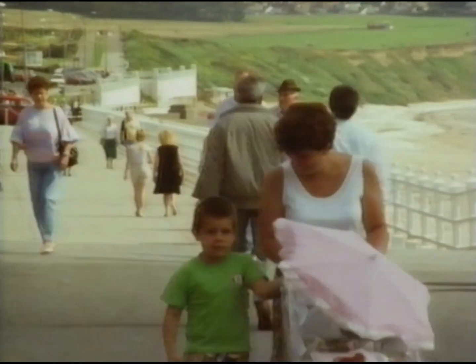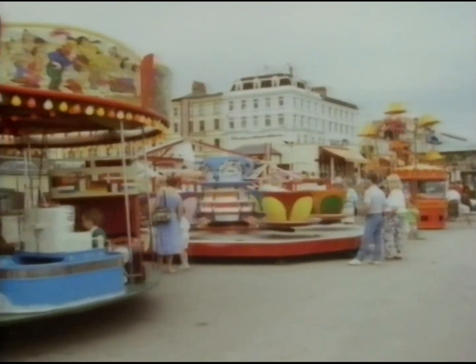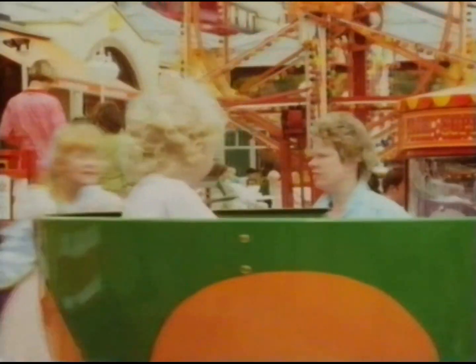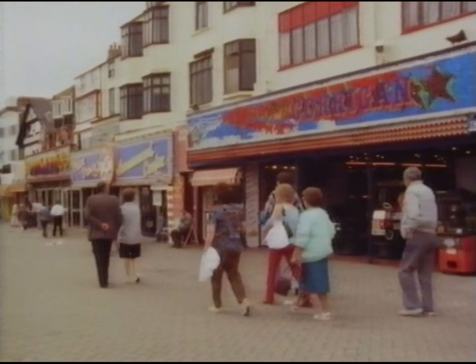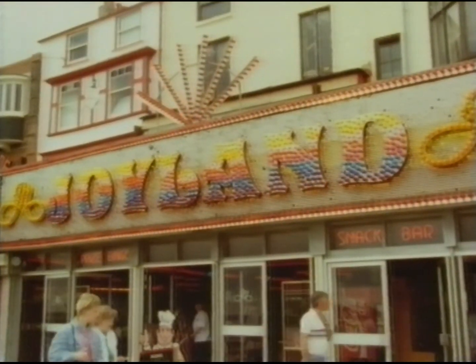Near the town centre, there are wide promenades behind both beaches, ideal for a gentle stroll. For children, there's a small fun fair actually on the promenade. Bridlington also has its fair share of amusement arcades, cheap cafes and bingo halls.